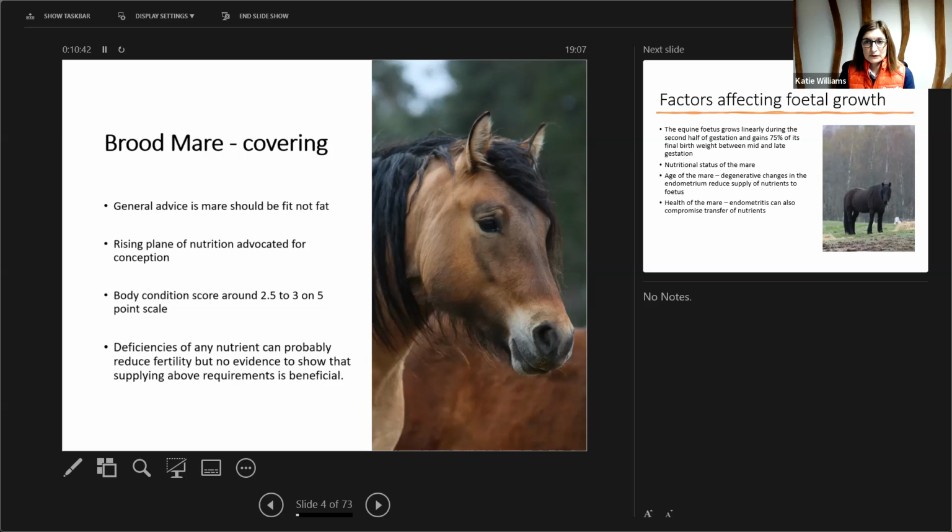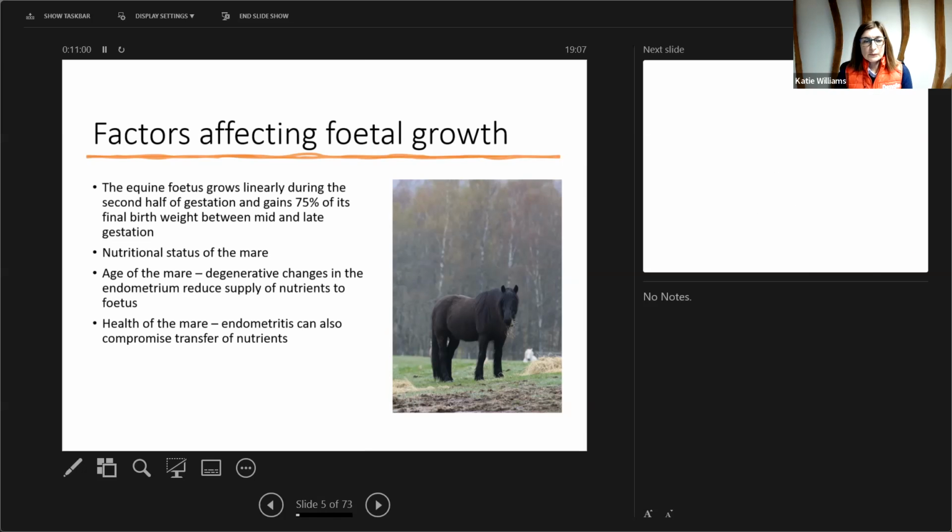And that's a fundamental principle we try to apply in all situations, really. So yes, deficiencies cause problems. You need to meet requirements, but exceeding rarely has any beneficial effect whatsoever. So that's really what we're trying to do, is aim for that optimal level in the middle. So assuming we've had a successful conception, what are the factors that contribute to fetal growth?